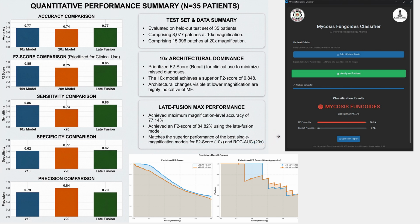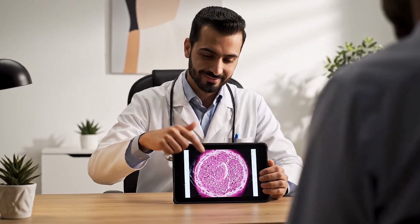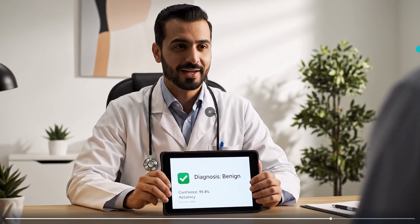Our end goal is to allow the dermatologist to use our application, the one on the right, to diagnose immediately, as you will see in the following example. I have your results here. Okay. And the diagnosis is benign.